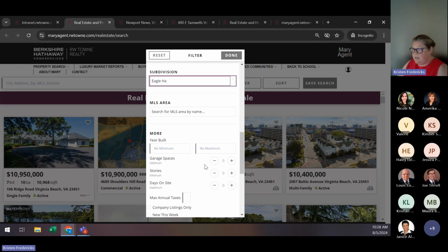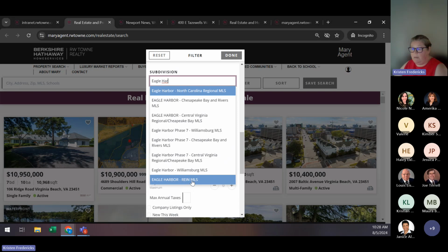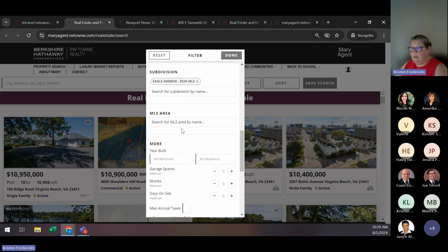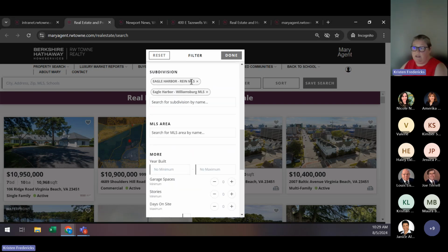So I'm just going to narrow this down a little bit more and go with Eagle Harbor. And there's my Eagle Harbor coming out of RAIN MLS. The majority of information should be in here. I can certainly do that. Just wanted to give you a quick heads up on that though. I do want to add another one. So we'll go ahead and hit Eagle Harbor and maybe want Eagle Harbor coming out of the Williamsburg MLS as well. So you can add multiple MLSs in here if you need to.